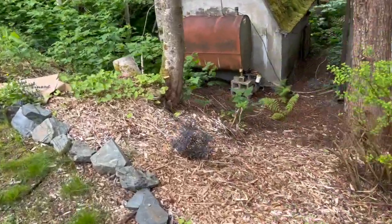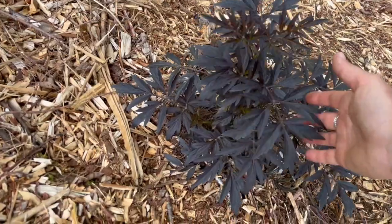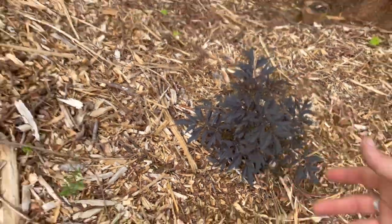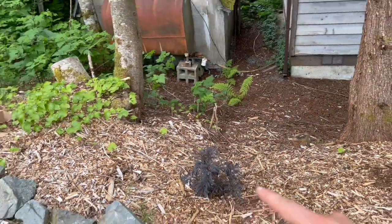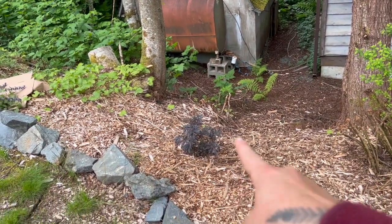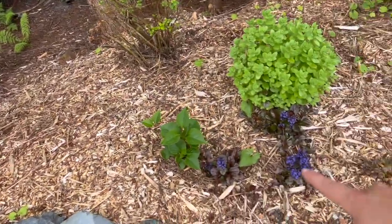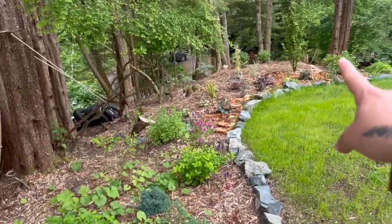The other thing I plopped in the ground over here was this black lace elderberry, which is supposed to get also like 8 to 10 feet. So I think it'll create this really nice privacy screen right here. And I'm really excited about that. I just love when it's a deep purple color like that. That's why I love the Ajuga. That's why I love those heucheras, because I just think that dark purple leaf and foliage is just really pretty to look at.